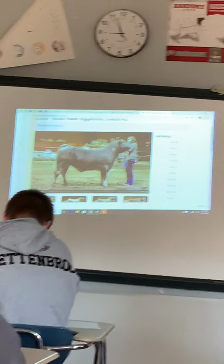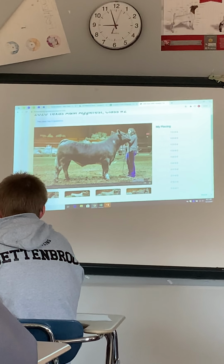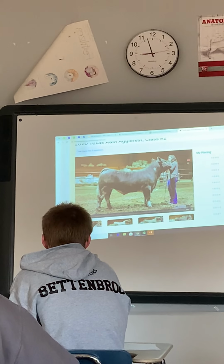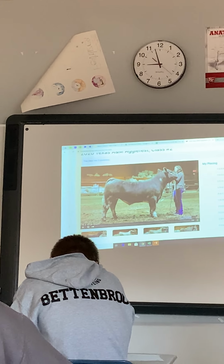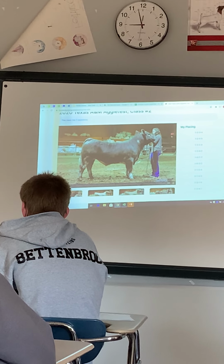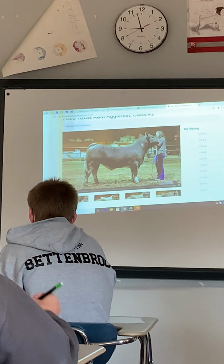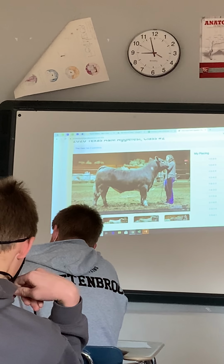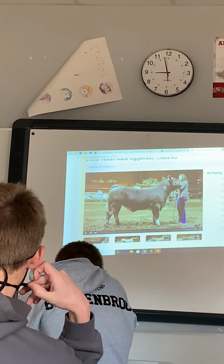So, looking at this steer, do you guys have any critiques? Yeah, I would say he's set up a little too strict. But we don't care about that though. We're looking at the animal. Yeah, so, clean fronted, I'd agree with that right there. Does anybody notice anything about his body capacity from this side? Well, he's definitely a longer bodied steer than, say, number 2 that we critiqued as being shorter bodied.